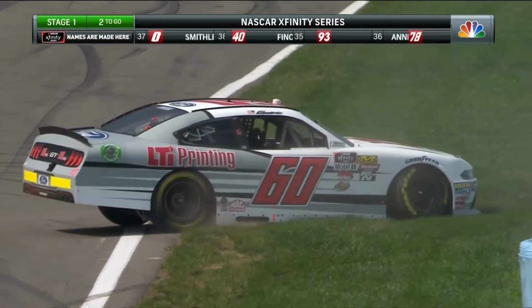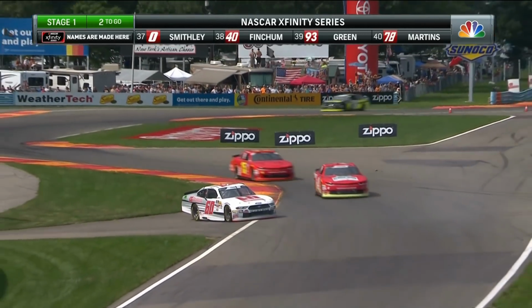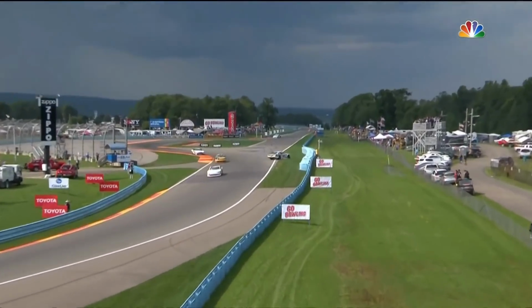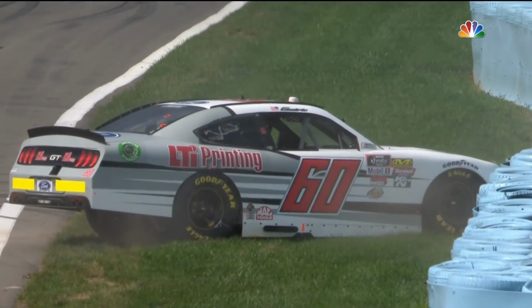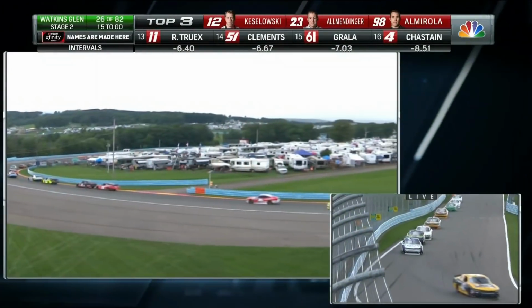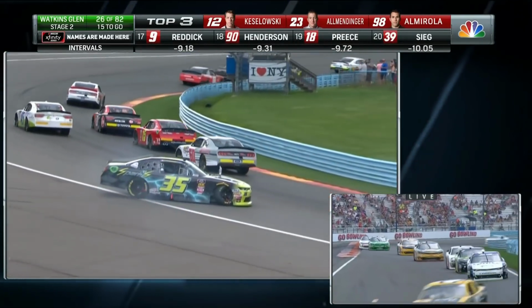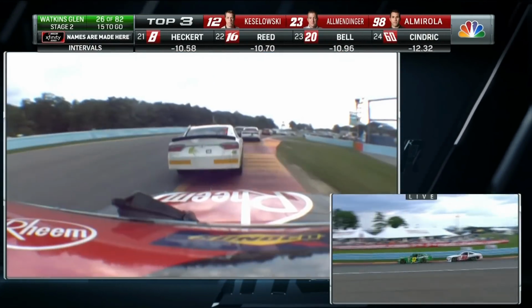We got another accident in the same area. This time Austin Cindric in the 60 is around. No caution again. I don't know if he got any help there. We said a little bit late, but no contact. He'll get right and carry on. Lose a little track time, but no issue. See how he got around here? Real wide. He got into the carousel real hard or real wide. Never really got the car turned into the corner. Probably loose out of the inner loop. Just never regained the rear grip.